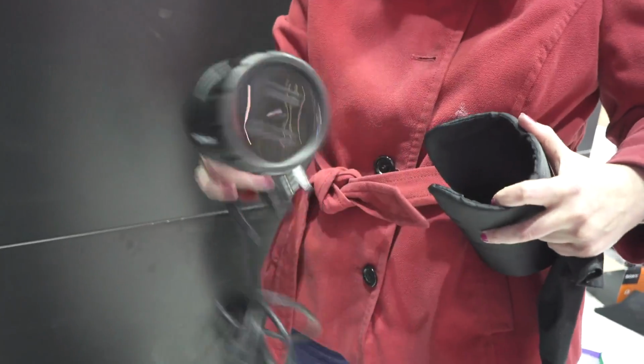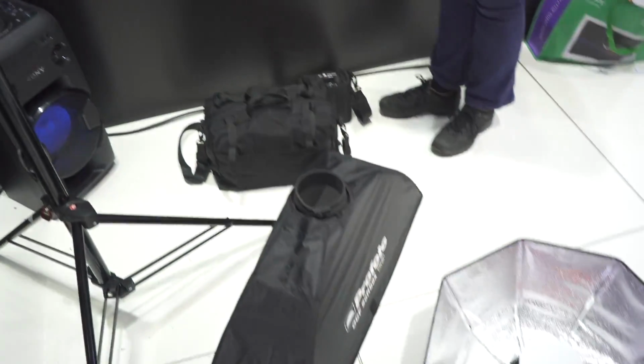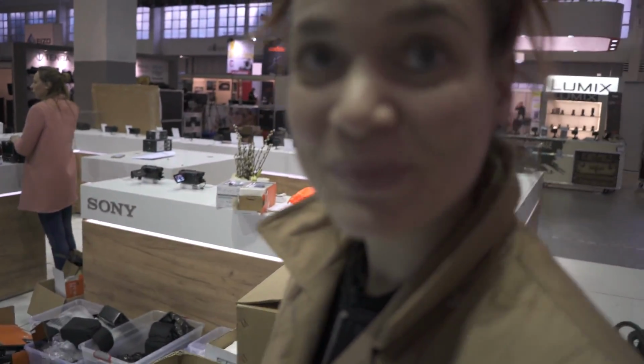There we go. Nice and small. Okay, so that's the gear for tomorrow. It's now back to the hotel, have some dinner, and then tomorrow, first day of photo days. And you're studying the map so you don't get lost.